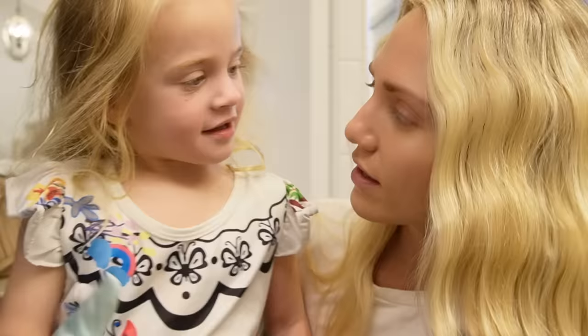This is Posey. Say hello, Posey. Posey just came in here. She asked me to braid her hair. And what did you want me to braid your hair like? Elsa braid. Cole just walked in with all the kids. I'll be here in the background as well.